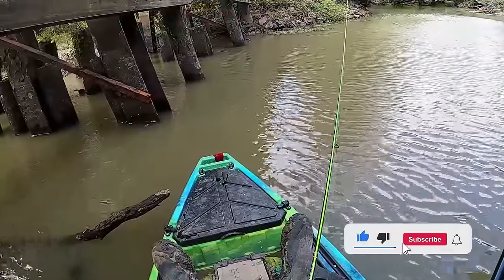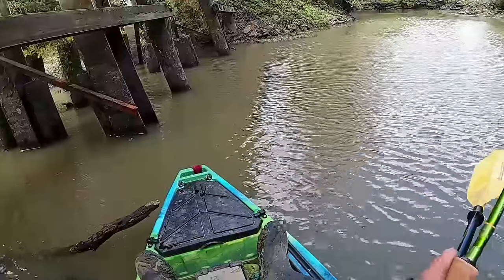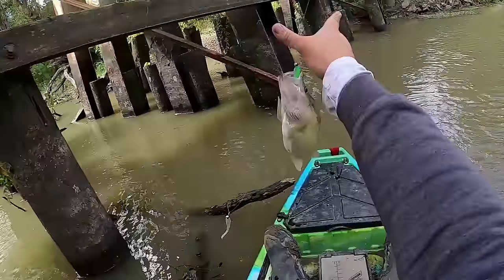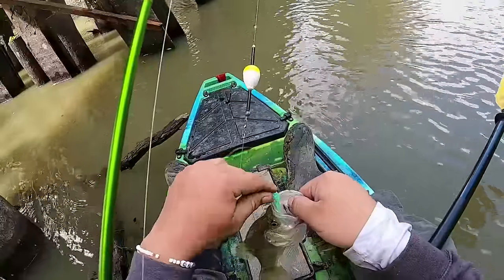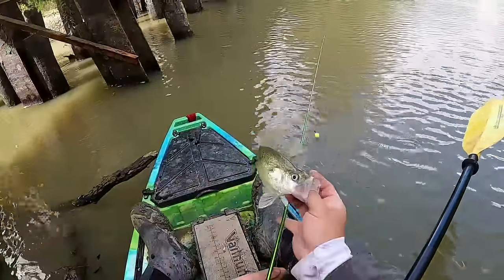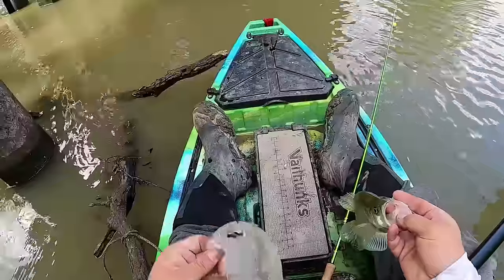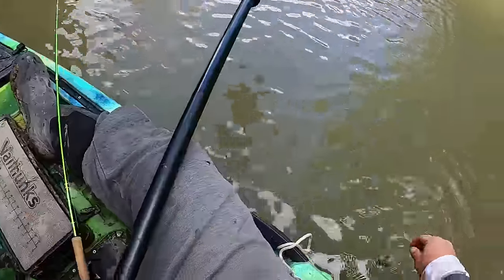I just missed one. Oh, there he is. There he is. Oh, gosh. Yes. Oh, he bit the top jig. Guys, I switched over to a double jig rig. My other rod got tangled up, twisted up, all on the tip of the rod. So, had another 6'6". Hey guys, these three fish are not giants by no means, but this is the biggest one. That's a 12-incher.